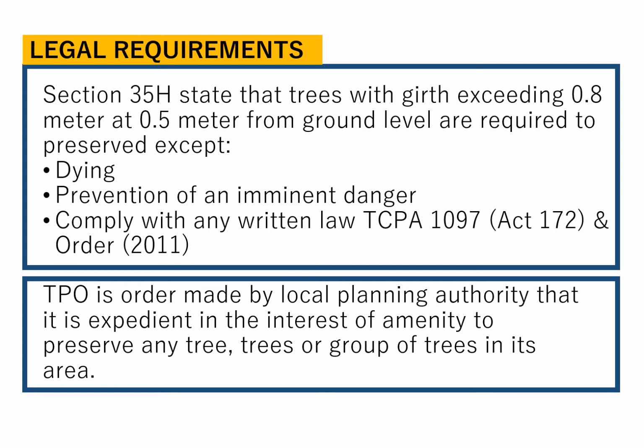Okay, so TPO is an order made by the local planning authority, majlis, that is expedient in the interest of amenity to preserve any trees or group of trees in its area. Okay, untuk melindungi dan mengekalkan kawasan hijau ataupun spesies-spesies pokok yang berusia beratus tahun dan spesies pokok yang luar biasa ataupun rare species. Okay.